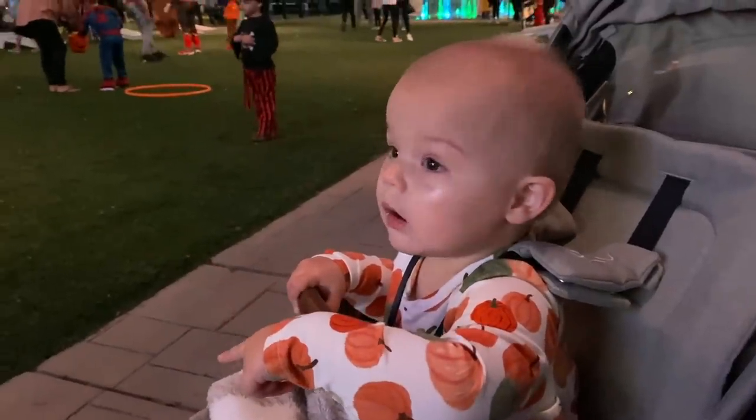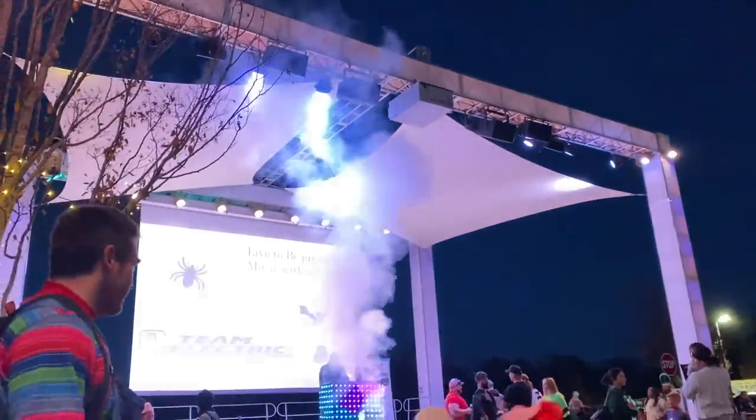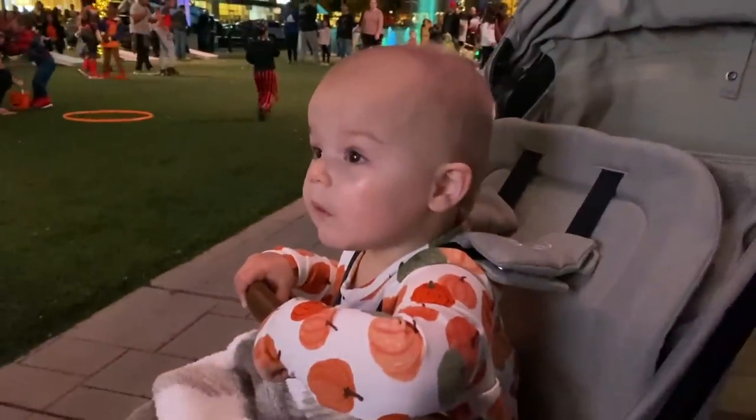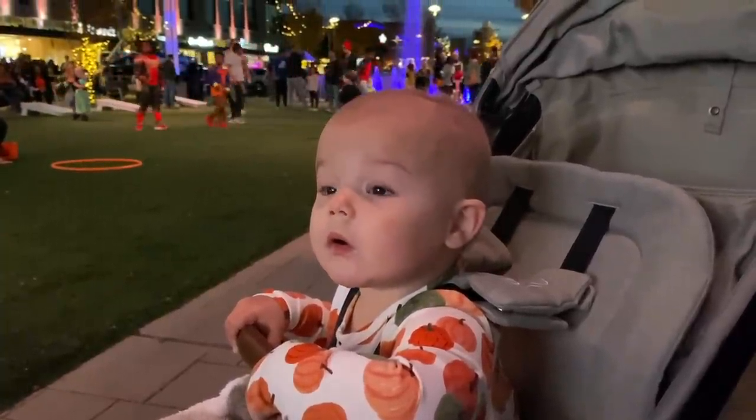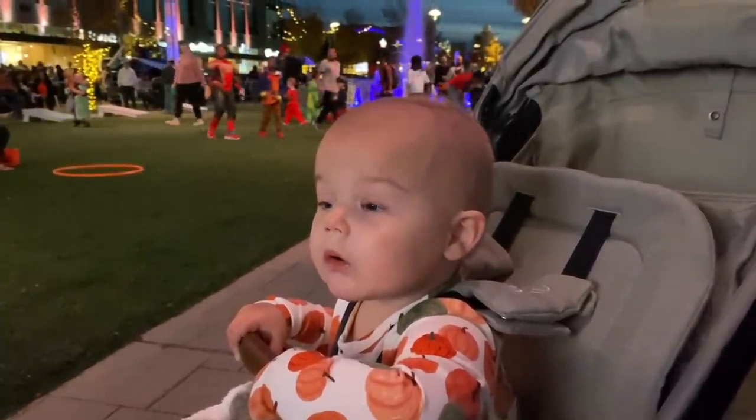She's in her pumpkins. Don't forget, 7:30 is the costume contest. We do have the games right here in the middle going on. If you pay attention to the screen, you can see all the people that made this thing happen.